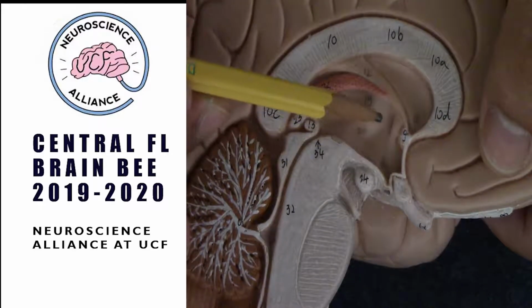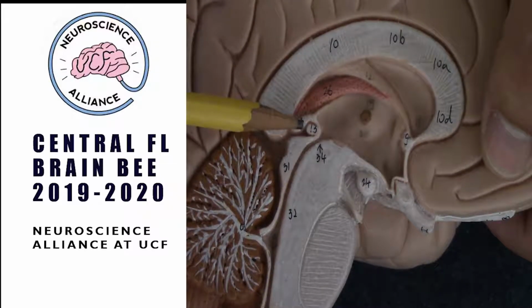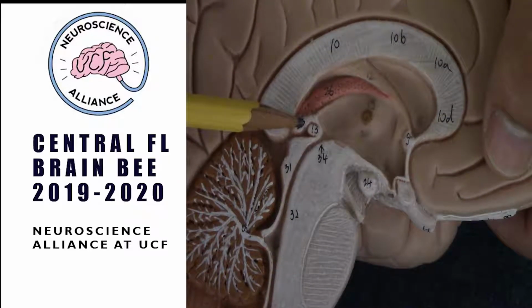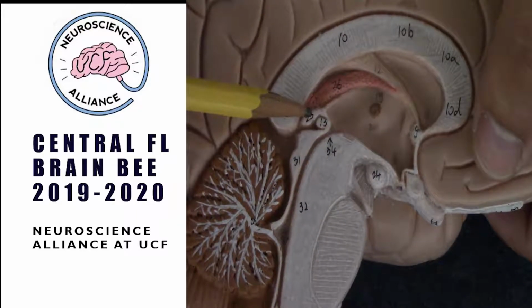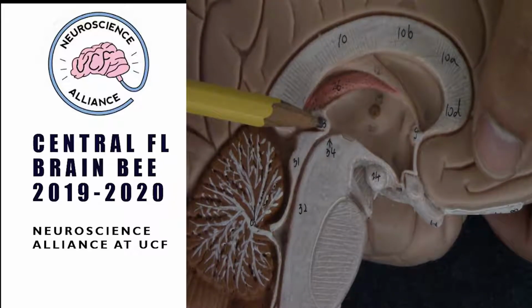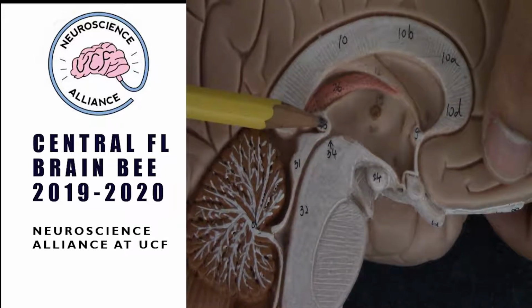Now, as we move more posteriorly, we get into this little bulb. This bulb is your pineal body. Your pineal body is going to help regulate your sleep and wake cycles. Then we have these two points. You might see one on both sides. So the pineal body is the most posterior little bump here, but this bump we're going to call the posterior commissure. And commissure, again, just means fibers that connect the left and the right sides together.